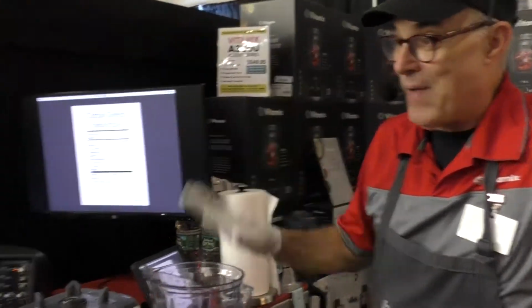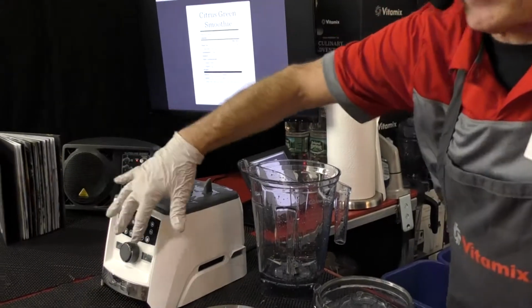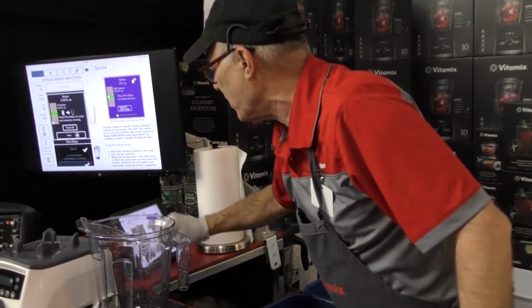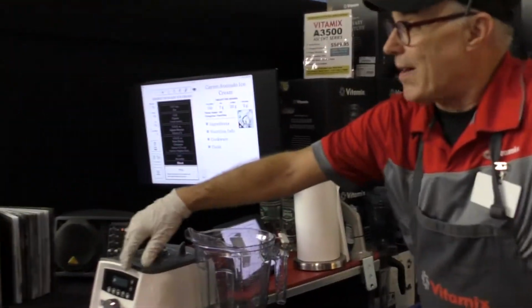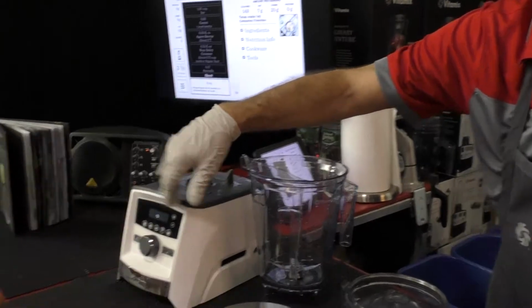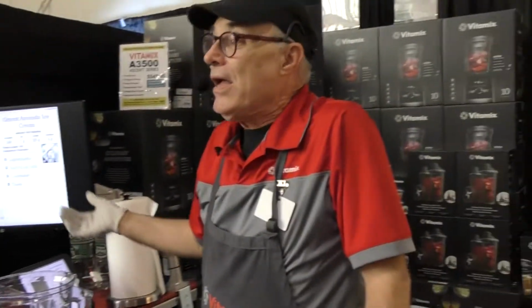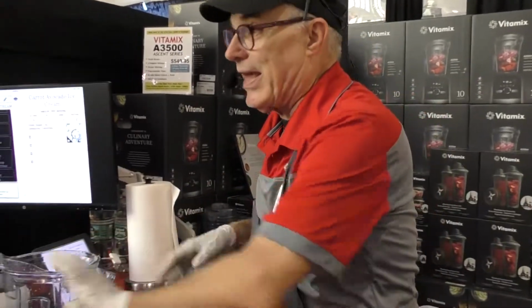This is our best model ever. It's got all this digital functionality. It's got the Bluetooth capability so it can talk to the app. I'm going to make some ice cream while I'm talking to you guys. It's got a programmable timer. It's got 5 programs on the machine itself and another 12 programs in the app. You can use it with all of this technology, or you can just use it manually. It works great either way.